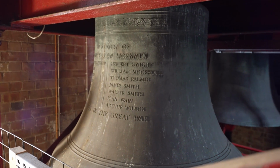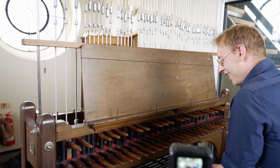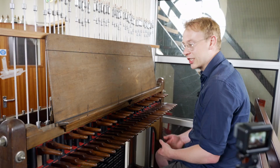Wow. What's the biggest bell called? The Bourdon. Do you hit that one a lot, or is that like for big finales? How many times would you hit that in an average song? I mean, as much as you want to. Part of that is a musical thing, so it has to make sense in the song.